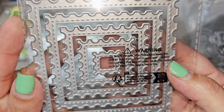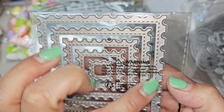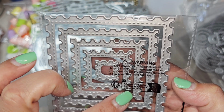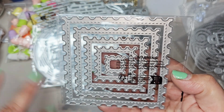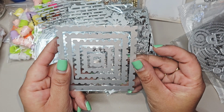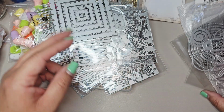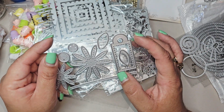So this one right here just cuts out the edging and it does the stitching, but it does not cut out the middle. And I have one right now where it cuts out the centerpiece and it drives me nuts. So I love that this one does not cut out the center. And this one was $2.92 for that.